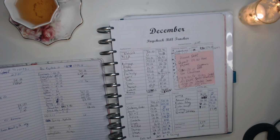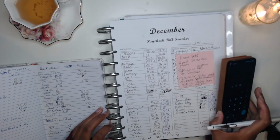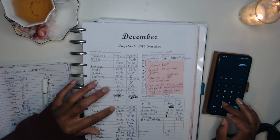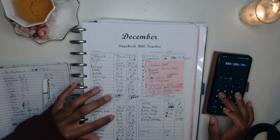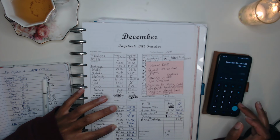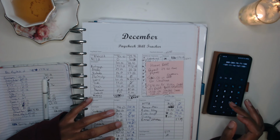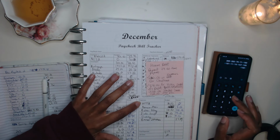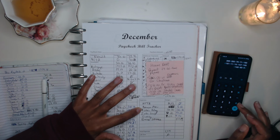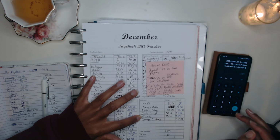So now let's go ahead and do some math, y'all. And let's count up. Let me move this over just a little bit. Let's count up what we had, which was 300. So we're going to do this line, the budget line: 285, 70, 71, 180, 181, 11, 16, 167, 100, 160, 80, oopsie, 80, plus 9 plus 100 plus, I'm going to do 50 plus 9, 1789.